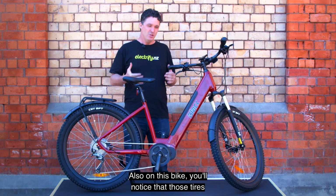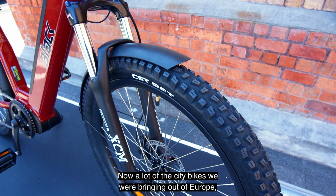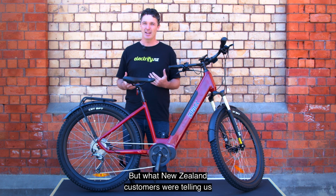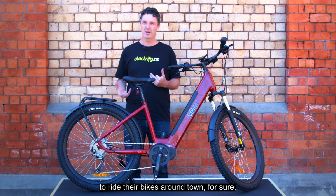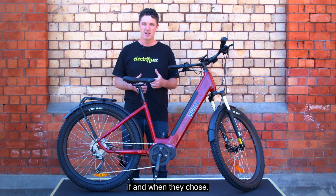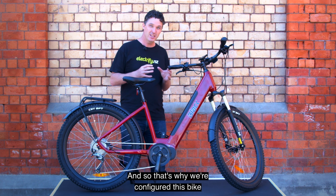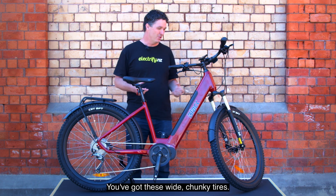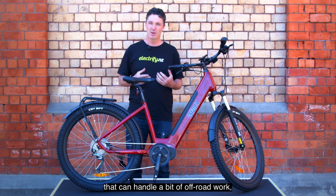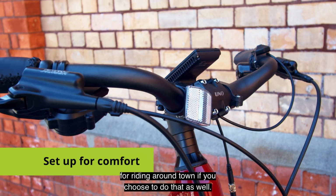Also on this bike, you'll notice that those tyres are really chunky. Now a lot of the city bikes we were bringing out of Europe, they come with these narrow, skinny tyres. But what New Zealand customers were telling us was that they wanted to be able to ride their bikes around town, for sure, but they also wanted to take them on the trails if and when they chose. And so what they wanted was a bike that could do a bit of both. And so that's why we've configured this bike in the way that it's set up. You've got these wide, chunky tyres, you've got this really solid frame that can handle a bit of off-road work, but it's also really comfortable for riding around town if you choose to do that as well.